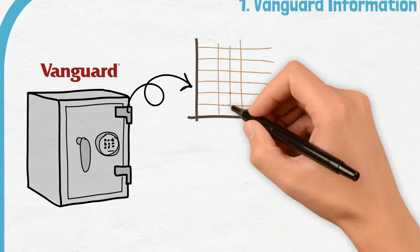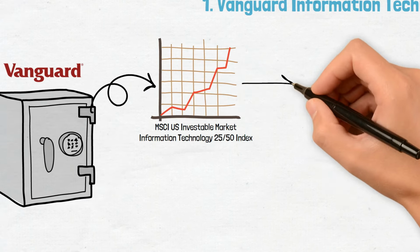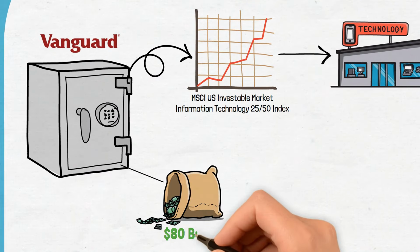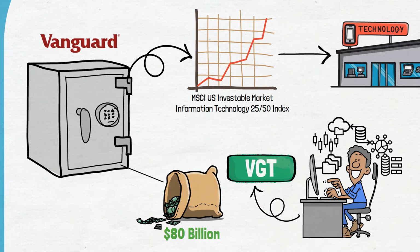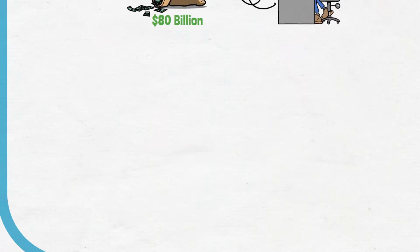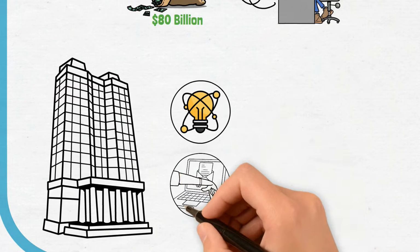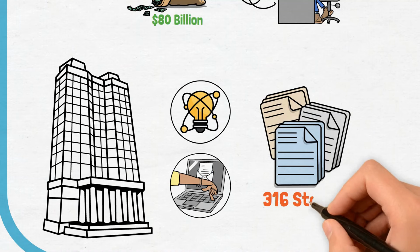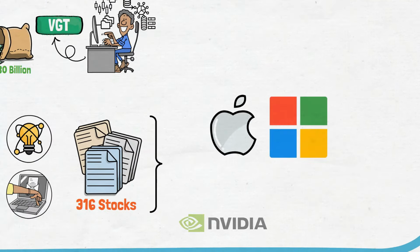VGT aims to track the performance of the MSCI U.S. Investable Market Information Technology 2550 Index, which is composed of stocks in the information technology sector. With over $80 billion in investments, VGT is a significant player in the tech-focused ETF space. VGT is exclusively focused on the tech sector, which means it includes companies that are at the forefront of innovation and technological advancements.